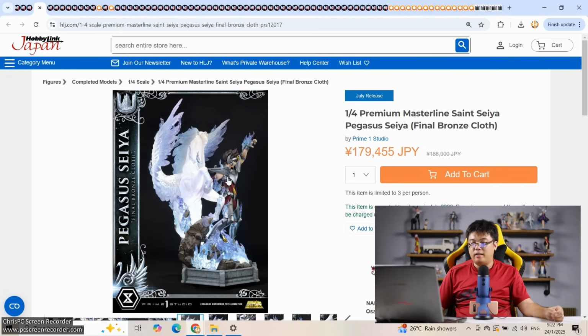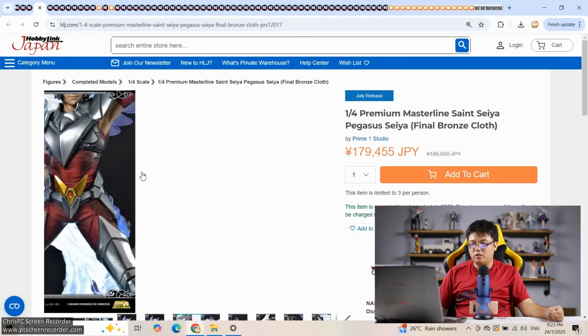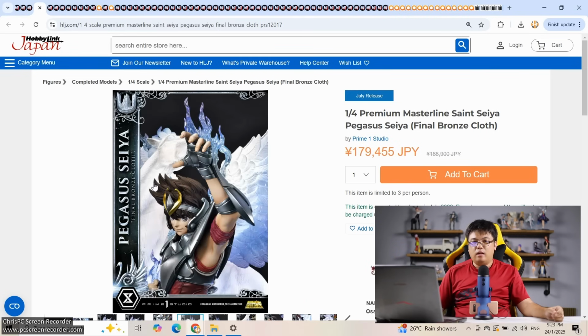I'm actually more attracted to the horse, the Pegasus, over everything else because, you know, I have always wanted a big figure of a griffin for Astolfo from FGO. Yeah, and the only way I can get one is to 3D print it myself. Not easy, right? Something so big is not easy to 3D print. One mistake, you waste the whole print.